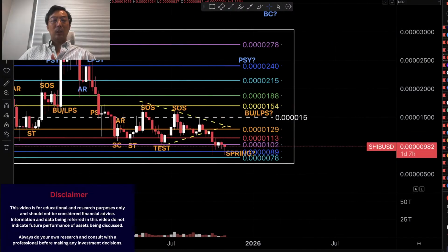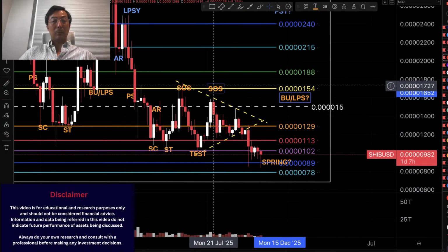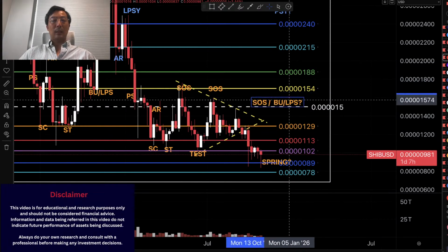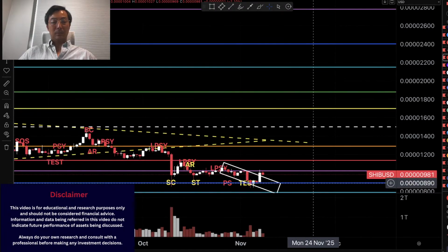As of now, that's the very first point we hope to see, and that may be the next sign of strength, or backup, or last point of support stage. Okay, let's get to the daily chart now.